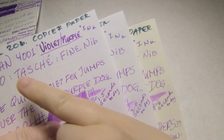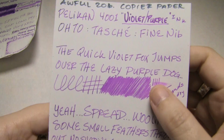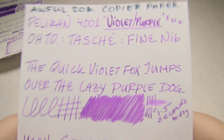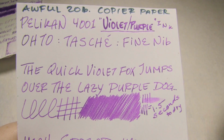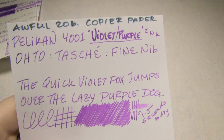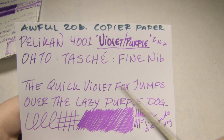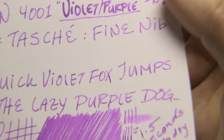Now, for the next three papers, I only used the fine, except to write the name. Now, this is the world's worst 20-pound copier paper. This stuff is just complete trash. It is terrible. But as you might be able to tell, even before I bring it in, we do have a little bit of shading. If you look at the bottom of the X in Fox, how it's a bit darker than the rest, bottom of the L, dot of the I, this leg of the M, we do have a little bit of shading.